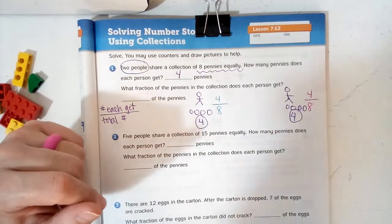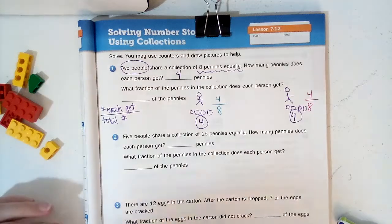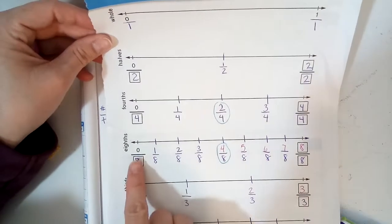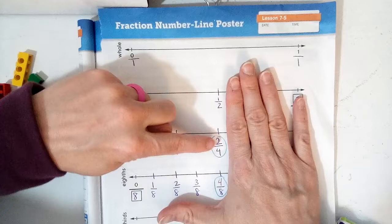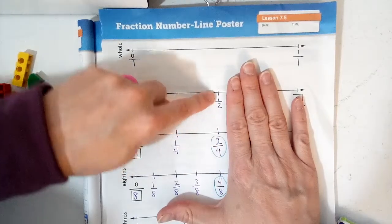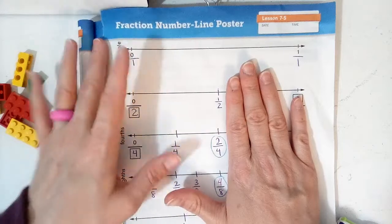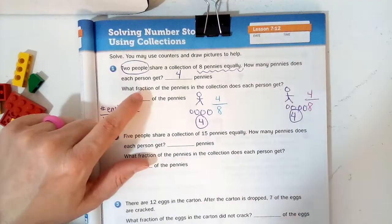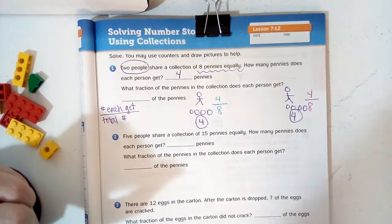What is that equivalent to? Ooh, if I look at my fraction chart, page 229, let's look at what 4/8 is equal to. Oh, here's eighths. 1, 2, 3, 4/8 is equal to 2/4, but it's also 1/2. Each person gets half of the pennies, or Legos in my case. So the answer that you could write here could be 4/8 or 1/2 because they're the same.